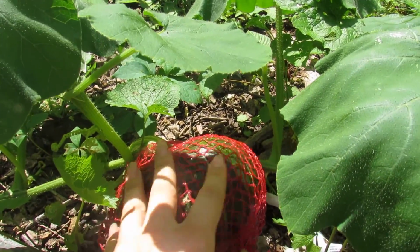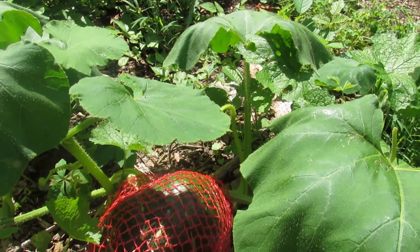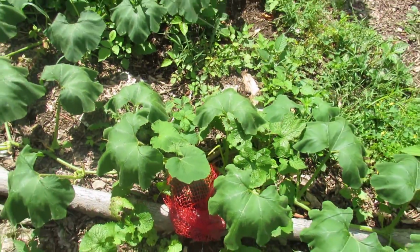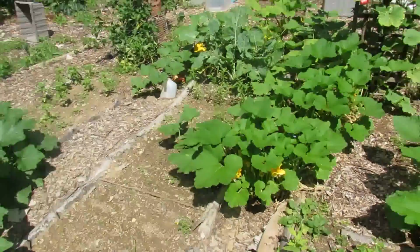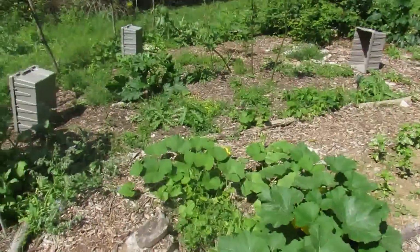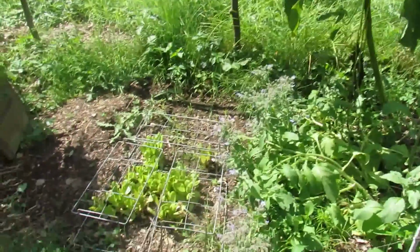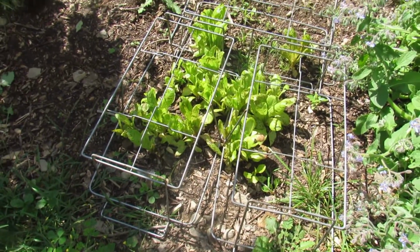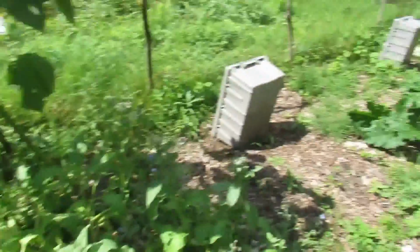It looks like it's almost ready to be picked, which is great because I wasn't sure if any of our winter squashes were going to mature in time. But I think we still have all of September and hopefully most of October before we get a frost. I'm really hoping for summer to come through for us here. I did a late lettuce planting. You can see that's just coming up now. It's going to be ready to pick in another week or two. It'll give us lettuce into the fall.